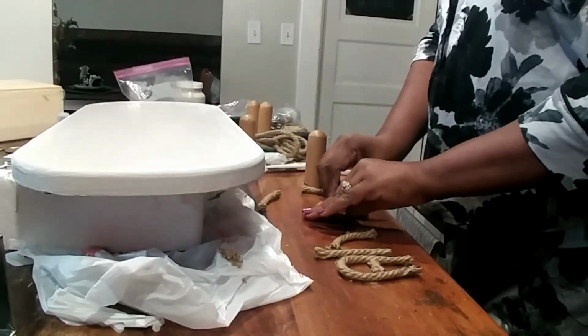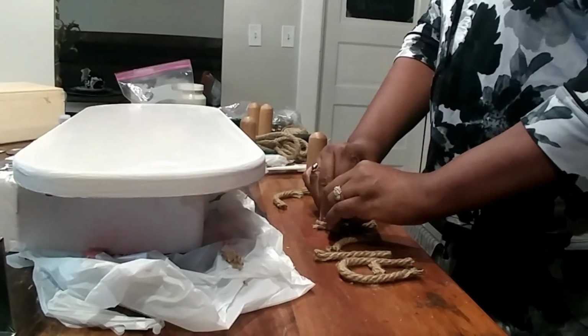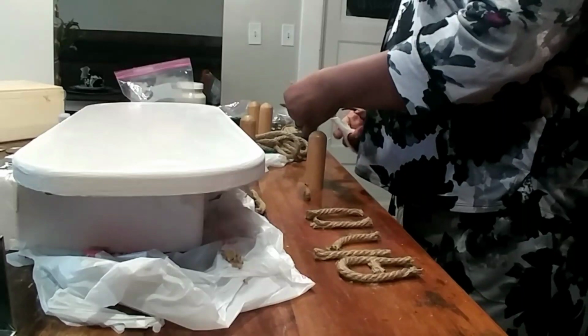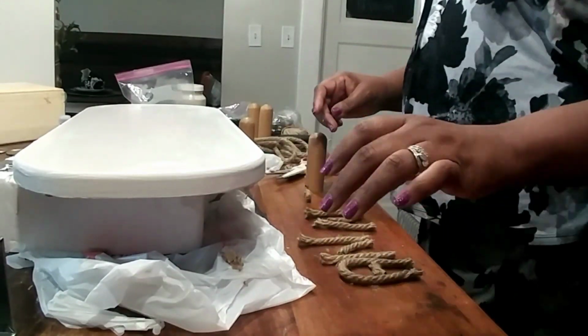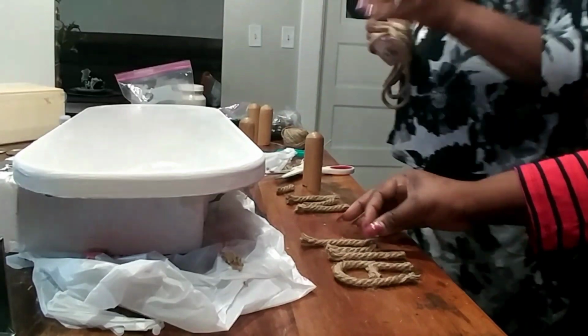And next she just took some Dollar Tree nautical rope, and she's gonna start trying to map out how her words are gonna be and what slogan she wants to put on her project. So she came up with a couple of different ideas and she decided on one. So now she is just cutting out the letters using the Dollar Tree nautical rope.